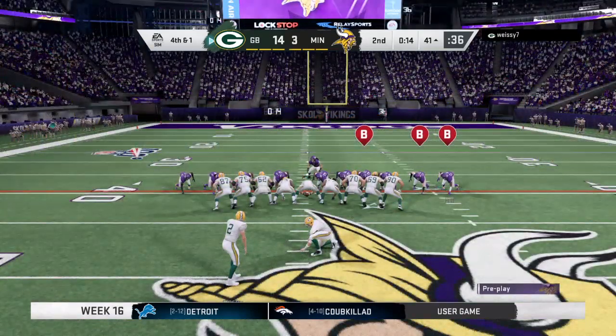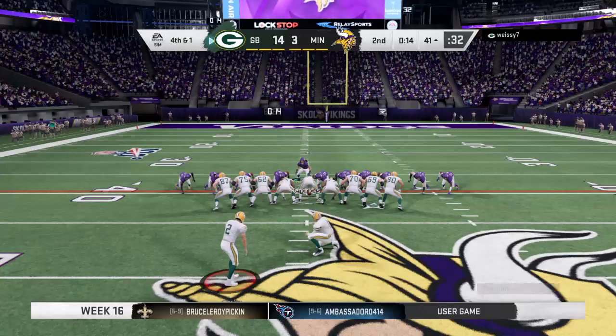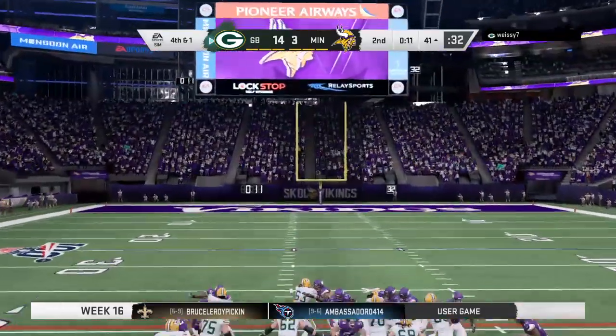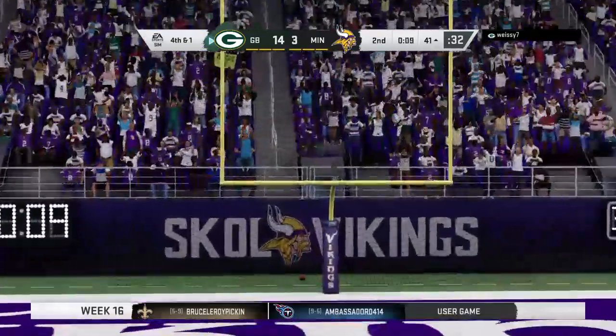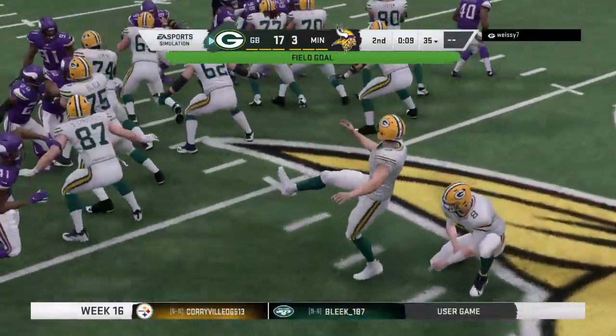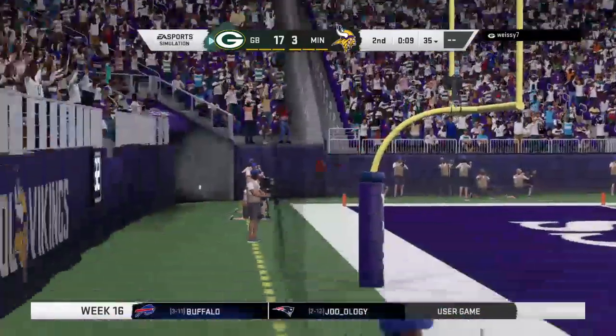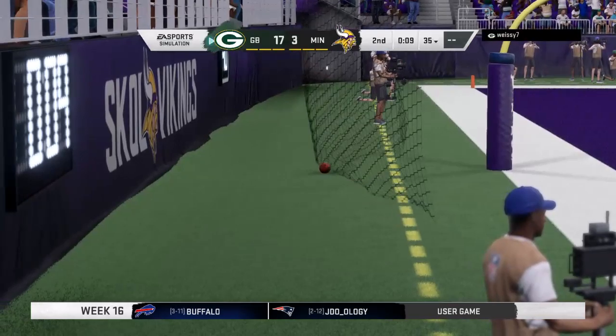On now is Mason Crosby, who's hit from as far as 58 in his career. So this will be spotted on the midfield logo. It's a 58-yard attempt. And this is good. He got just enough to clear the crossbar as he drops it in from long distance. And they will stretch the lead now to 17-3.